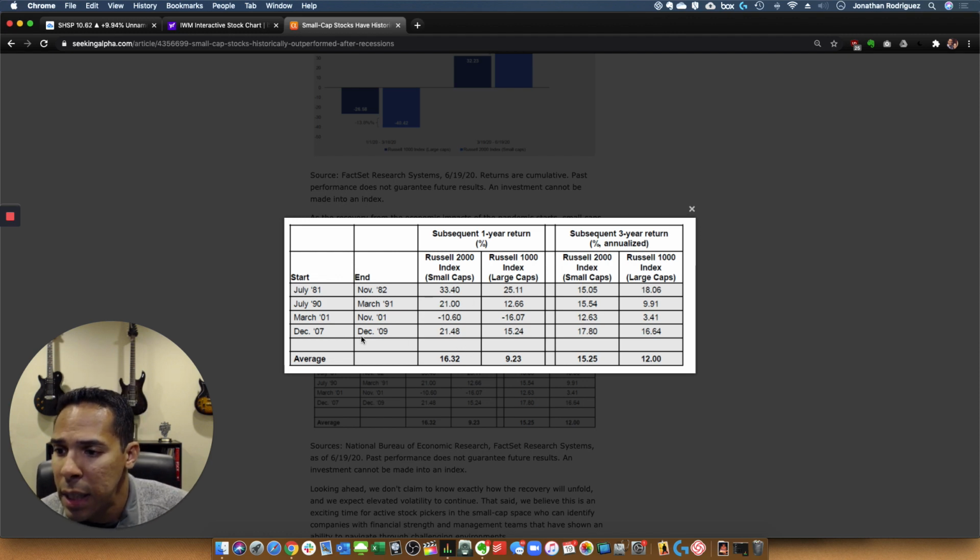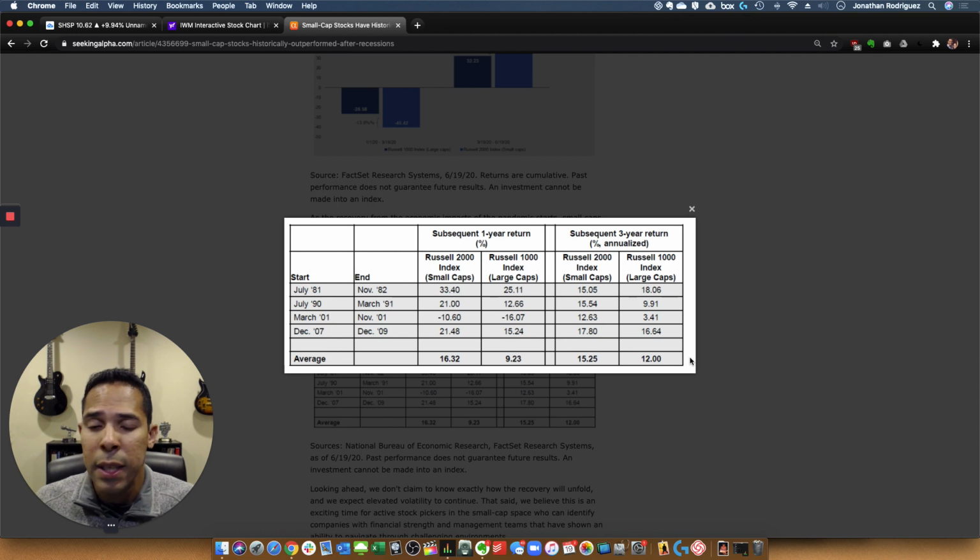You take a look here. The margin is wide. So we've got the 2008 crisis, the dot-com bust, the recession in '90, and the recession at the top of the '80s. And as you can see, in each of these periods, small caps outperform. But take a look at this difference here. We're talking about 7 points. That's significant over a 1 year period, and then over a 3 year period, you've got nearly 3 points of outperformance.